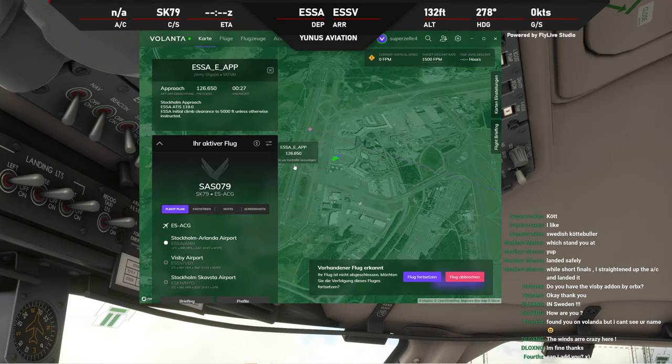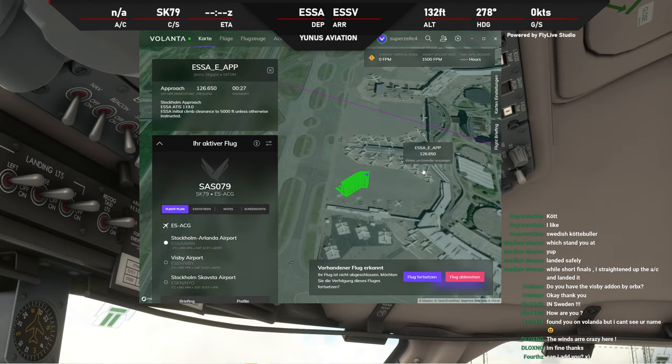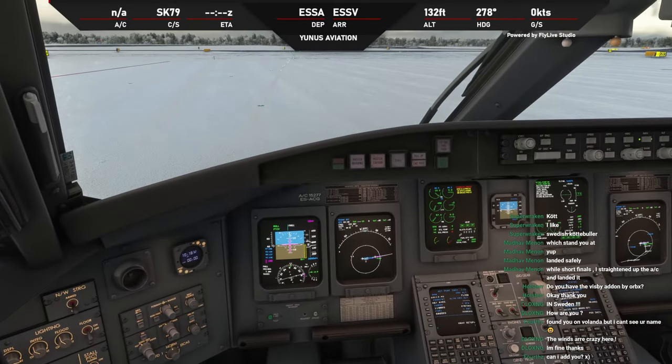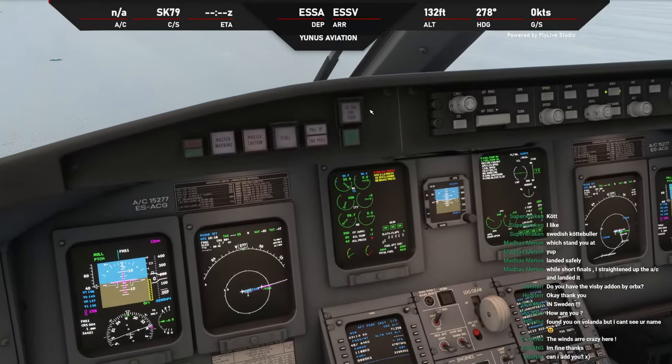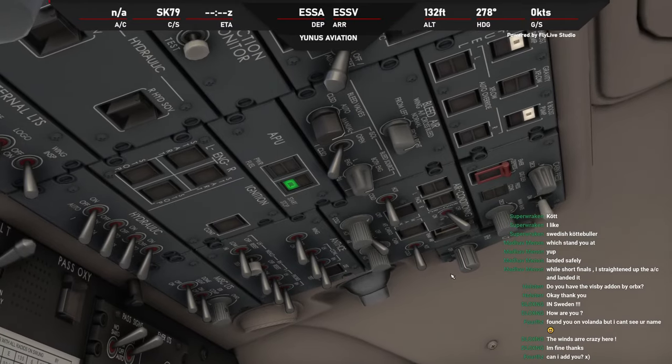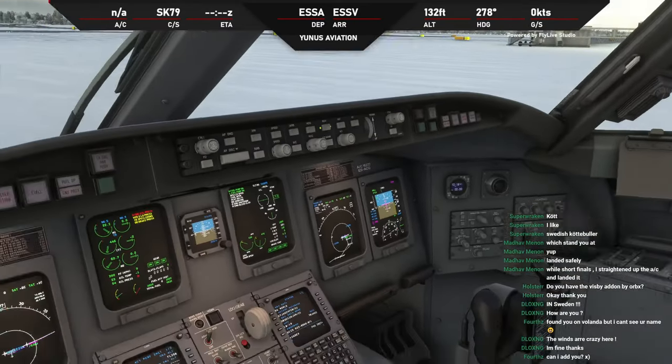Stockholm approach, good day. Scandinavian 28 kilo request, startup and clearance to destination, Echo Sierra November Uniform. Scandinavian 28 kilo Stockholm, hello. Cleared Umeå, route now for Charlie departure, runway 01 left.